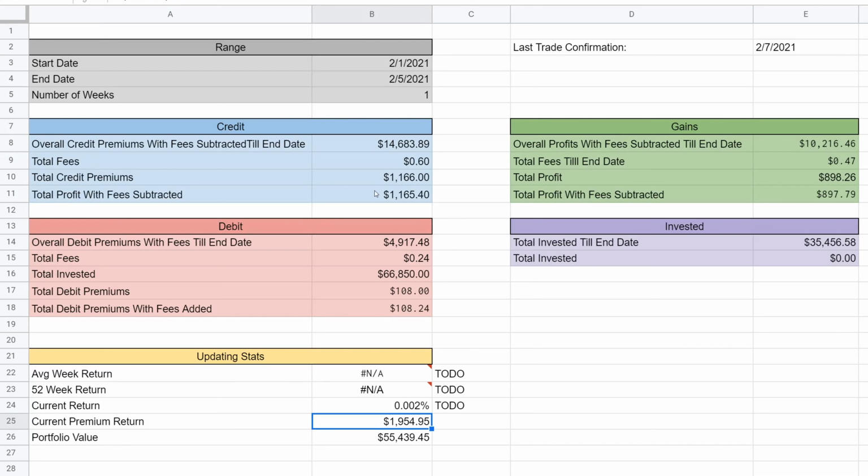But for the total premium we collected $1,165.40. Buying back our contracts, we spent about $108.24, and in capital appreciation, just from selling stocks or our shares getting taken away and making the difference, we made $897.79, which is awesome. And one of the things I want to show you guys is the weekly performance.